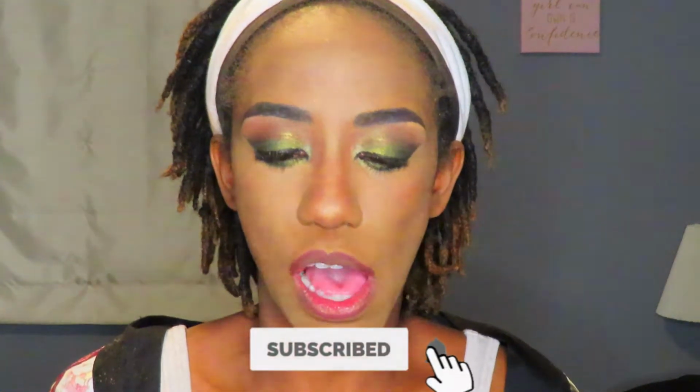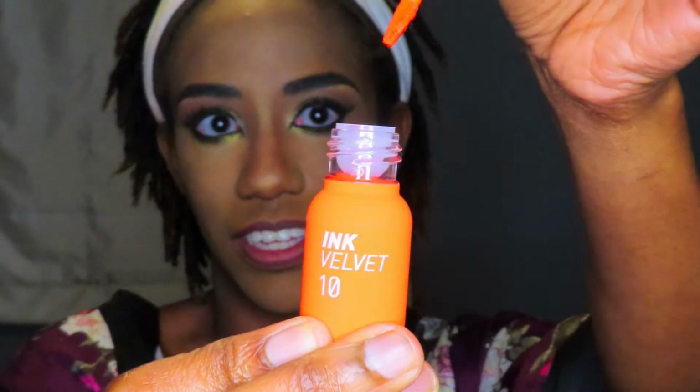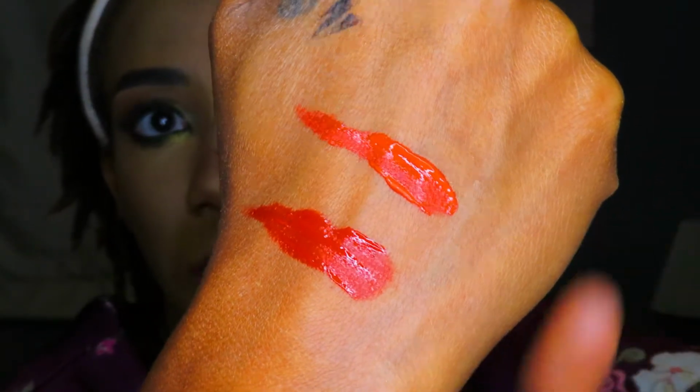Alright, so that is on. So now we're gonna move on to these. I'm going to swatch them both on my hand, but I'm probably going to use this one just so you guys can see. So when you take them out of the box, they look like a little ink bottle. And you open it up, and it's just a little tube. So let me swatch that on my hand. I'll swatch them both so I can show you. So that's the orangey one, and that's the red. It actually smells. It's kind of got like a cherry kind of smell almost.